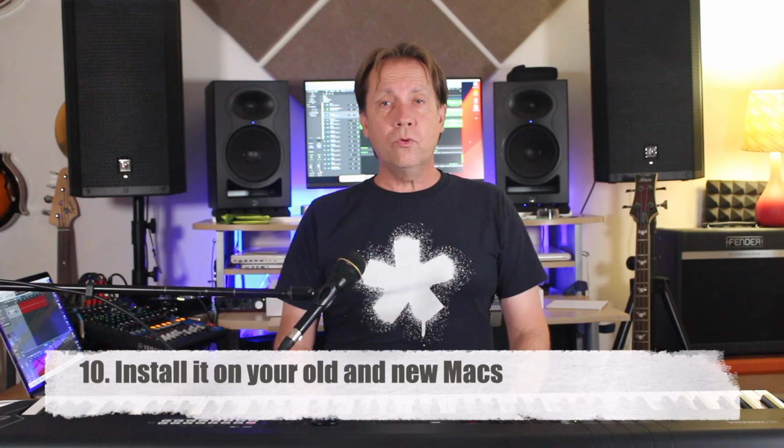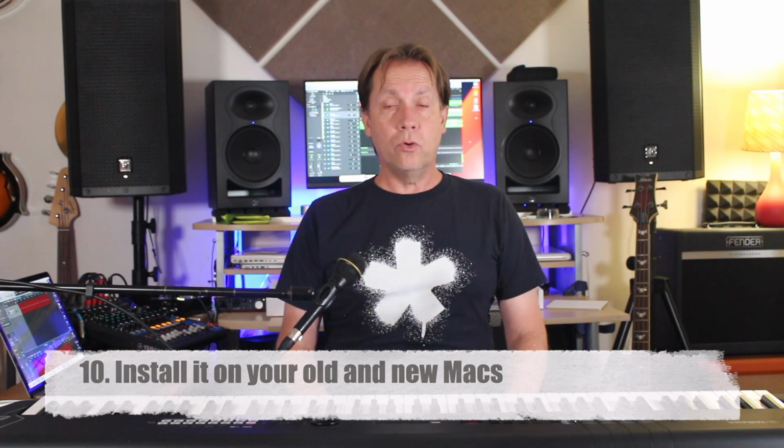Okay, number ten. You can install Logic Pro on every Mac you own, old and new, with one license. So if you've got a really, really old Mac and it won't run the latest version of Logic, well, Apple will let you download the most recent version that will run on that Mac. I think you need to be on whatever was the first OS to have the App Store. Is that 10.13 maybe? I forget.